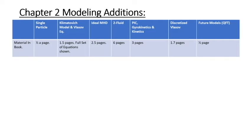So the modeling section of chapter 2 is about 13 pages of content, and it's grouped around different frameworks for modeling plasma. The first 4 are analytical models that could be solved with paper and pencil, so they're kind of grouped together. And then the last 3 are models that require a computer to solve. And this goes through each section.